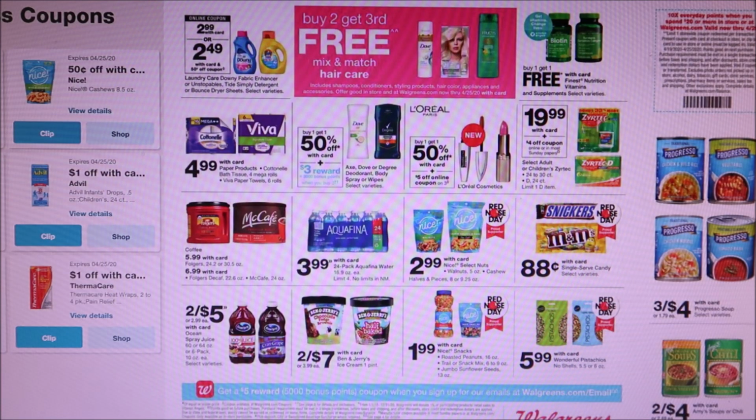They have candy bars, 88 cents. There might be some, you know, good deals. They got nuts and everything for $1.99. Now, they do have Ben & Jerry's 2 for $7. They're technically going to be $3.50 a piece. I mean, we've gotten them cheaper in the past, but I think $3.50 is an okay deal, especially if you guys have a hankering for some of that.